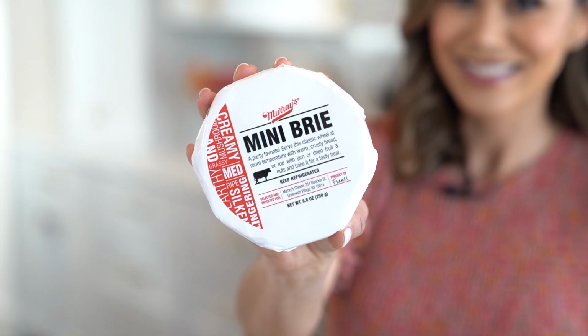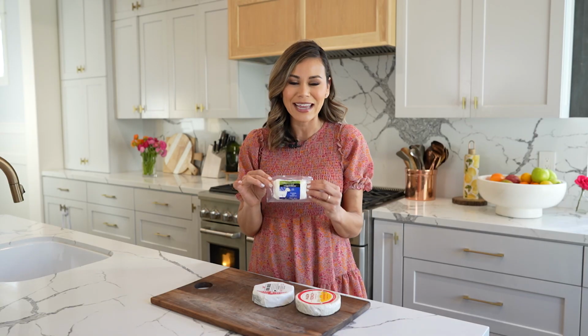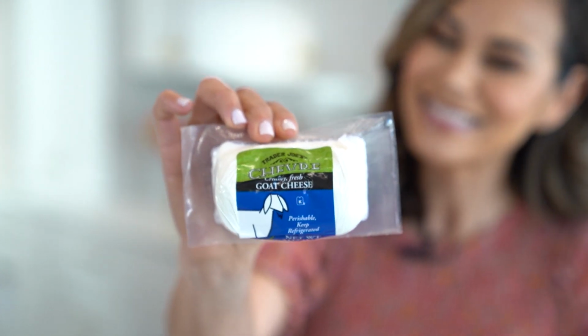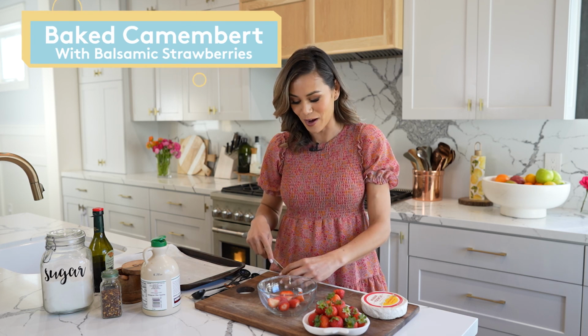Brie has more of a delicate flavor, so you want to pair it with things that are more acidic, like apples, pears, jams. Goat cheese is creamy, lemony, and adds a lot of brightness to dishes. It's great paired with vegetables, spices, herbs, and meats like prosciutto. First, I'm going to show you how to make the baked Camembert with balsamic strawberries.